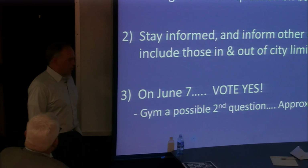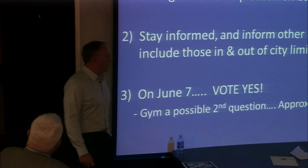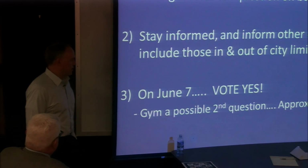Again, it's a very tall order, and I hate taxes probably more than anybody, but what is your option to get this done? There really is no other option than the people of Hays to make this happen.